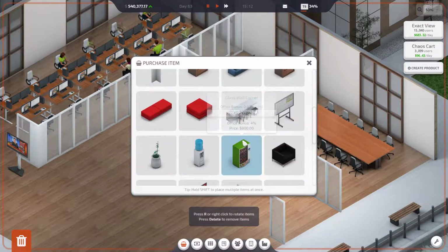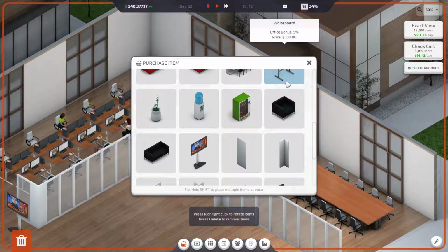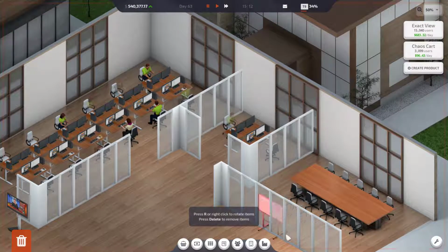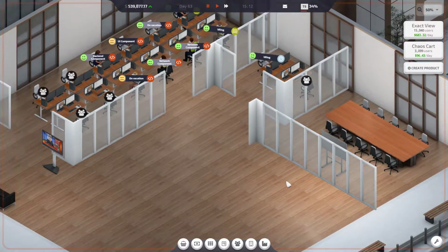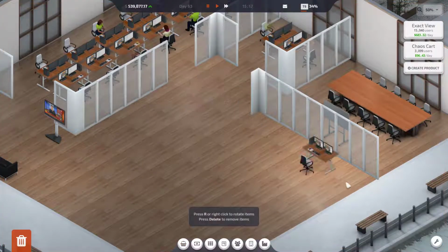What I'm also going to grab is one of these. That one is really tricky. It's really problematic. So I'm going to do one of those in the boardroom like so. Good stuff, and I'll put some plants in there. Okay, now let's get some more people in.